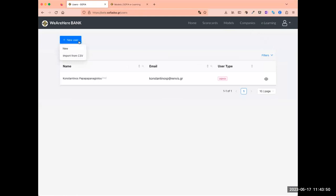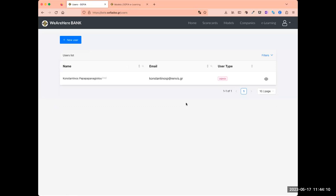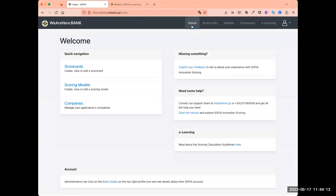So, for example, if we have a bank that has many departments that would like to access and enter data or access the scorecards, the administrator can add new users and give them admin access if he or she wants, and give the necessary rights to view the information or enter the information. I think this sums up all the live demonstration we wanted to share. I will go back to the presentation.